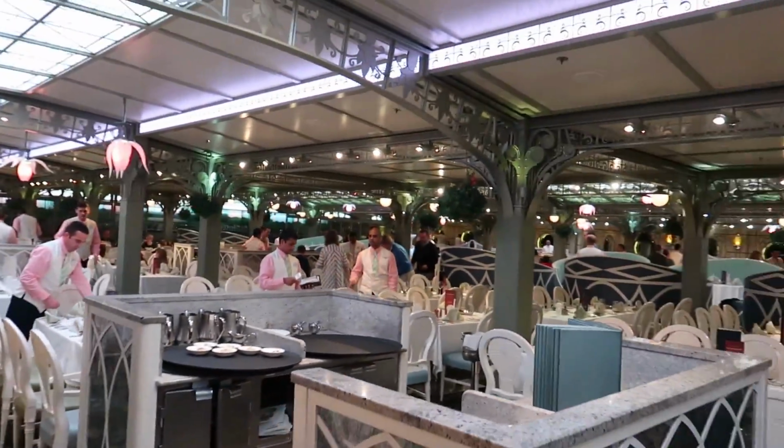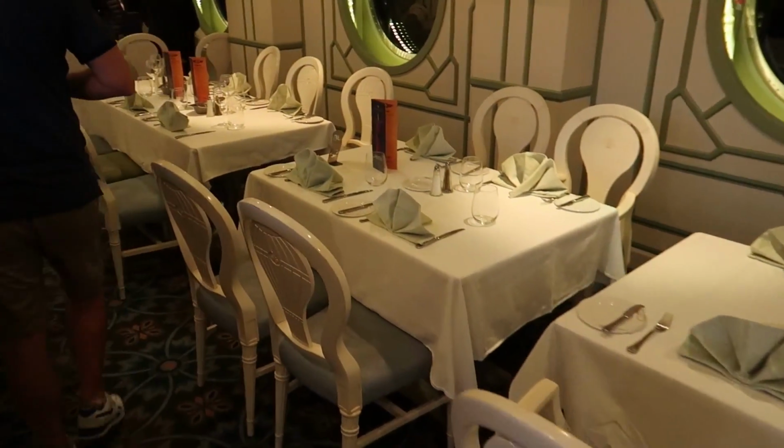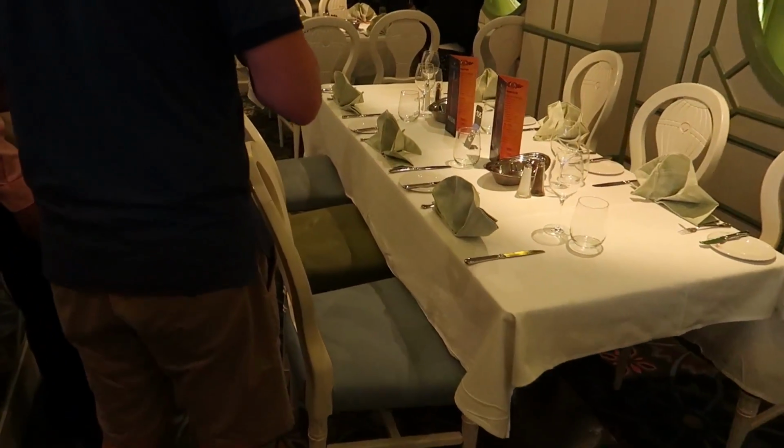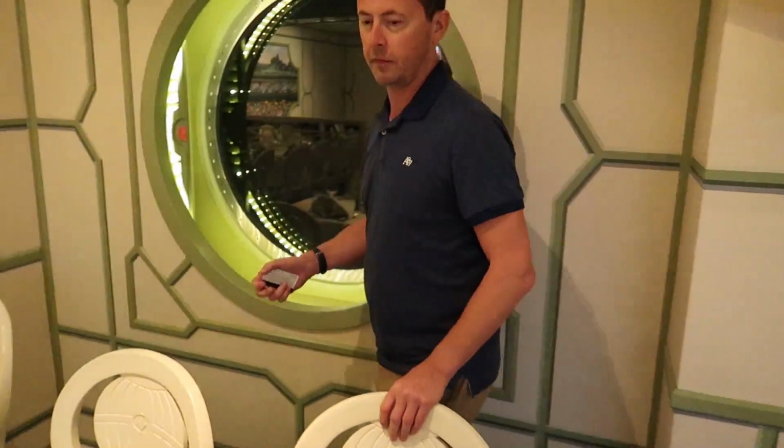Right, so this is where we're having our first evening meal in the Enchanted Garden. So we're on here, so it looks like we might be sat with some other people.